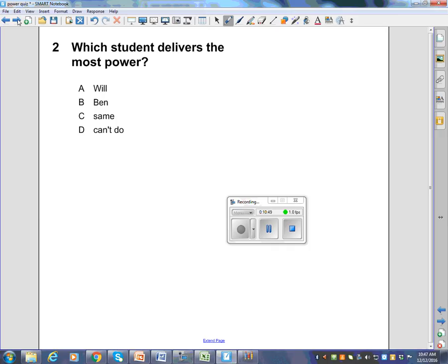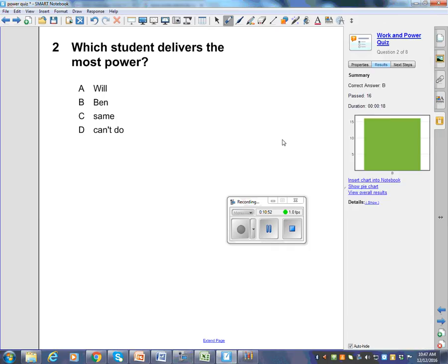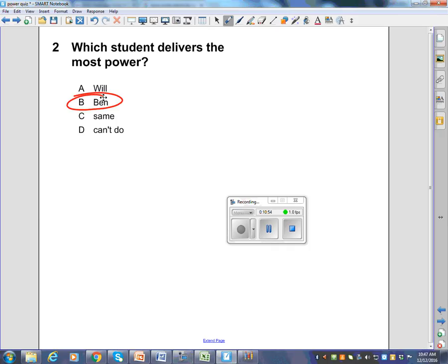Which student delivers the most power? Clearly it is Ben. He's doing it a whole lot faster.